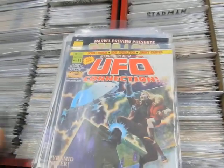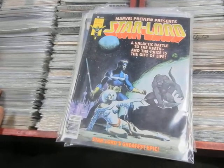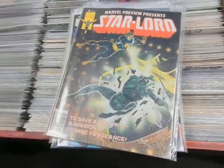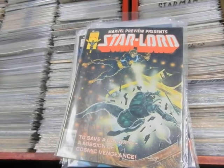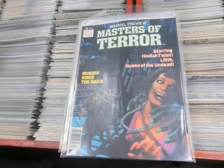It's a Jim Starlin cover. There's another Jim Starlin cover on issue 14, again with Star-Lord, how Star-Lord should look and not the stupid mockery Hollywood has made him. There's number 15. It's a Joe Jusko cover. I want to say based on a George Perez sketch. Issue 16, Masters of Terror.